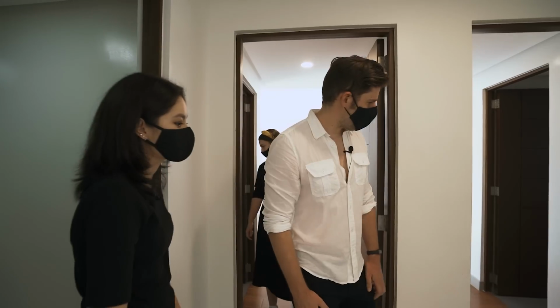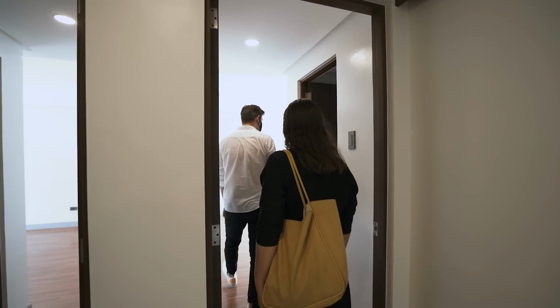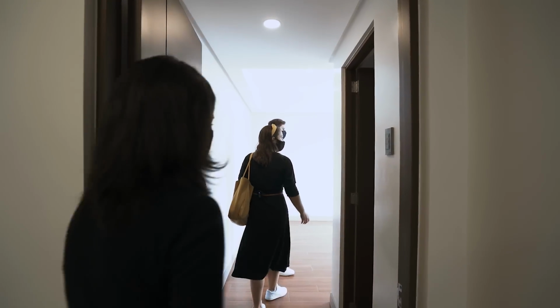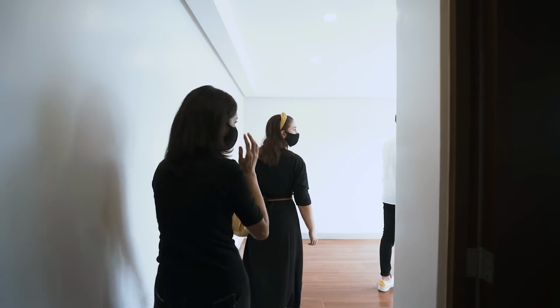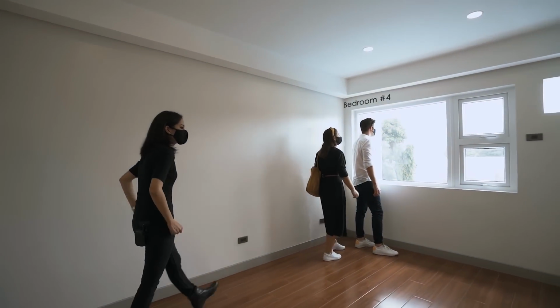And then there's another bedroom right next to it, bedroom number 4. Oh wow. So I think this is a mirror of the other bedroom. It's mirrored, yeah. And this has a very nice view. Look at that.